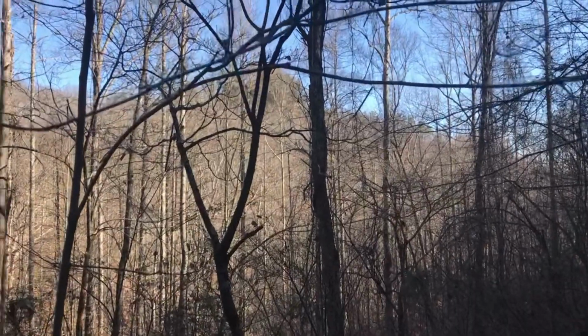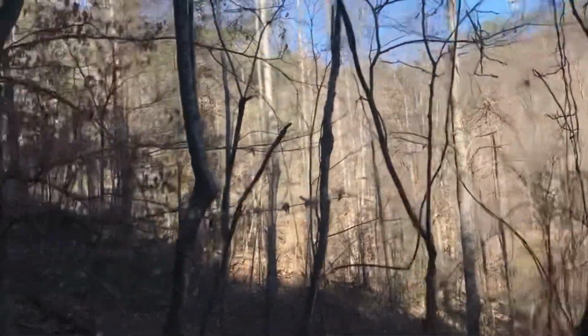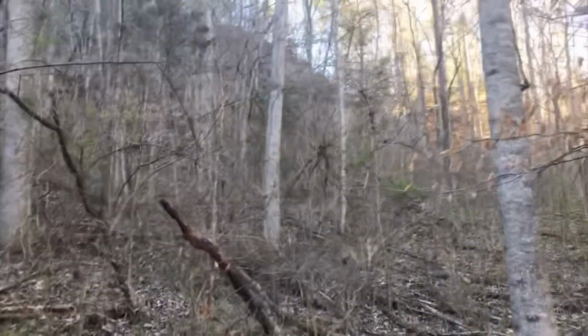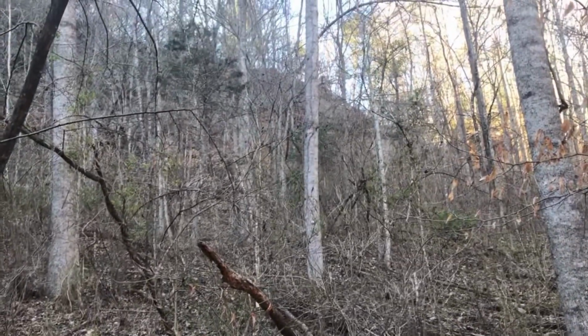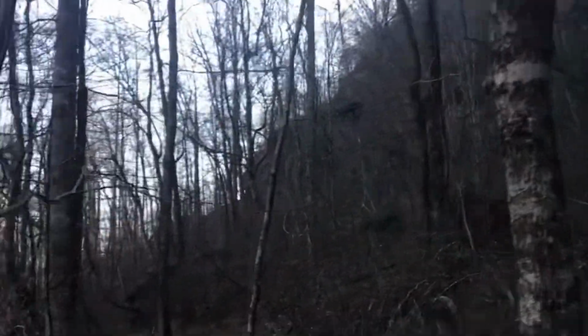So we've been right over there to the big lighthouse today. We've been back in there to the Indian cave today, and we've been right over there to the little lighthouse today. This is just a beautiful cliff line and scenery.